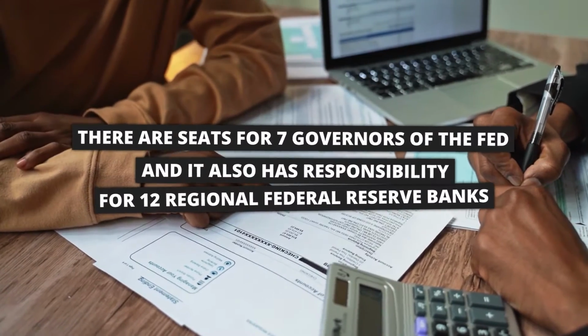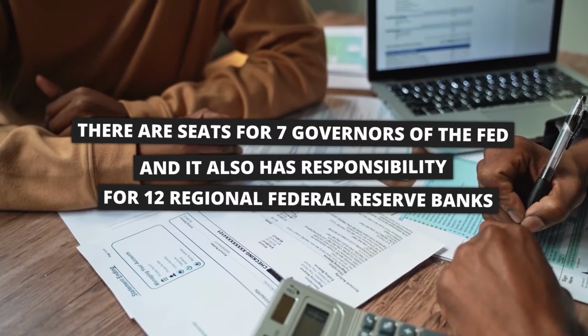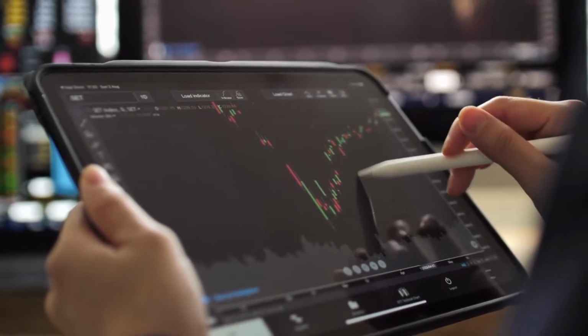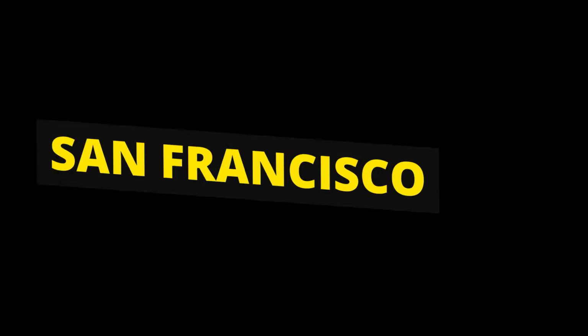There are seats for 7 governors of the Fed, and it also has responsibility for 12 regional Federal Reserve banks covering specific geographic areas of the United States. These regional banks are based in Boston, New York, Philadelphia, Cleveland, Richmond, Atlanta, Chicago, St. Louis, Minneapolis, Kansas City, Dallas, and San Francisco.